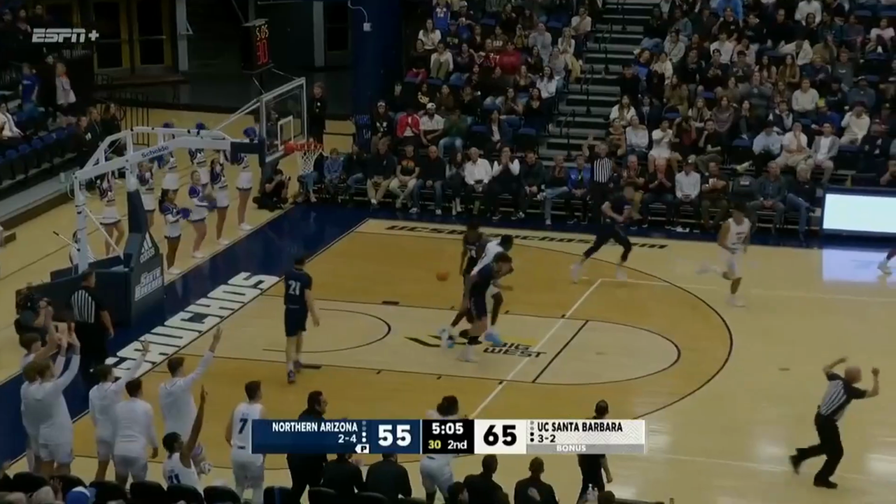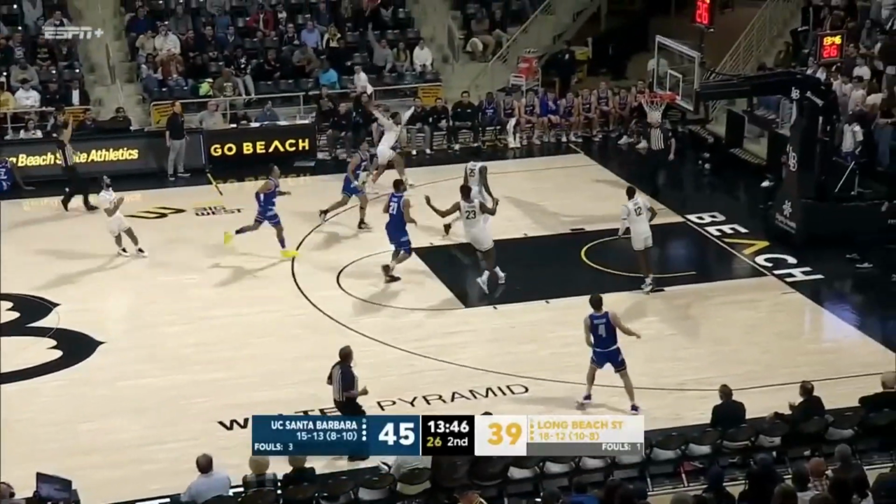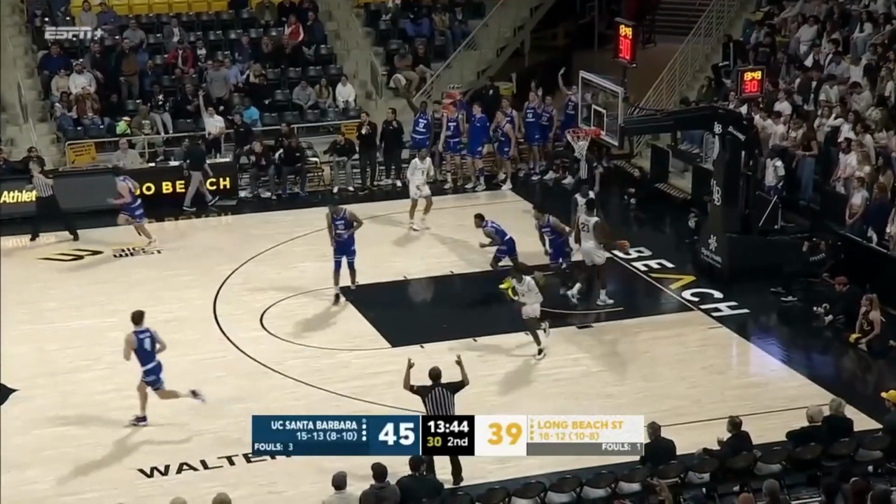shooter. Fontenette, good rebound. Gaucho's on the move. Mitchell, transition three, nothing but net.